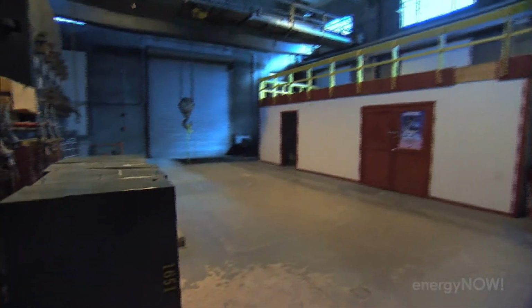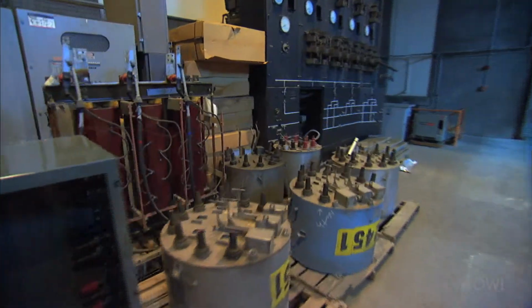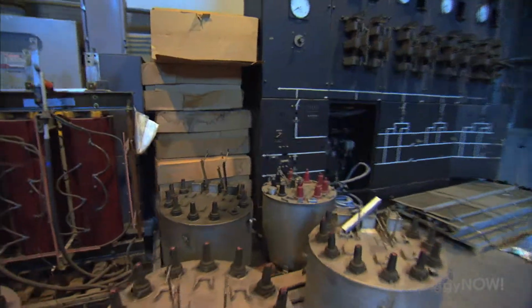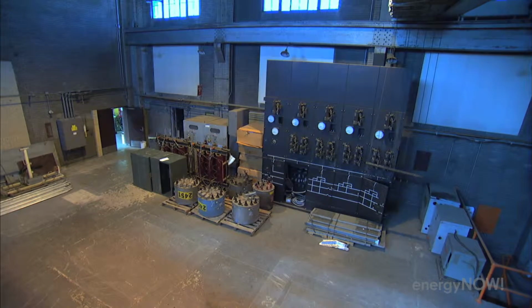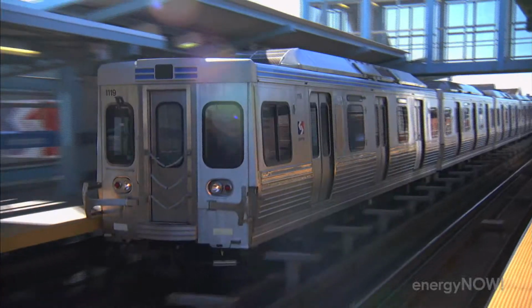So in this cavernous room at the Letterly Power substation, SEPTA is installing an enormous 1,000 kilowatt battery to store the energy harvested from its braking trains. Whenever it's needed, that stored energy can be sent to other trains, reducing energy waste, reducing costs, and reducing emissions.